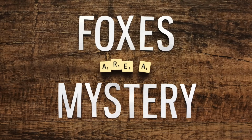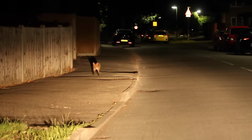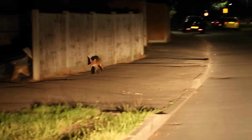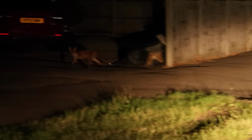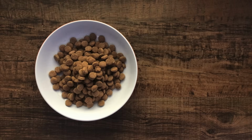Foxes are a mystery. Despite there being 500,000 of them in the UK, living in the most densely populated of areas, most of us rarely see these wonderful animals. If you're lucky, you might spot one whilst driving at night, a fleeting flash of orange slinking into a hedge. Or if you're really lucky, there might be one who passes through your garden on his nightly rounds, and maybe you even leave food out for him.